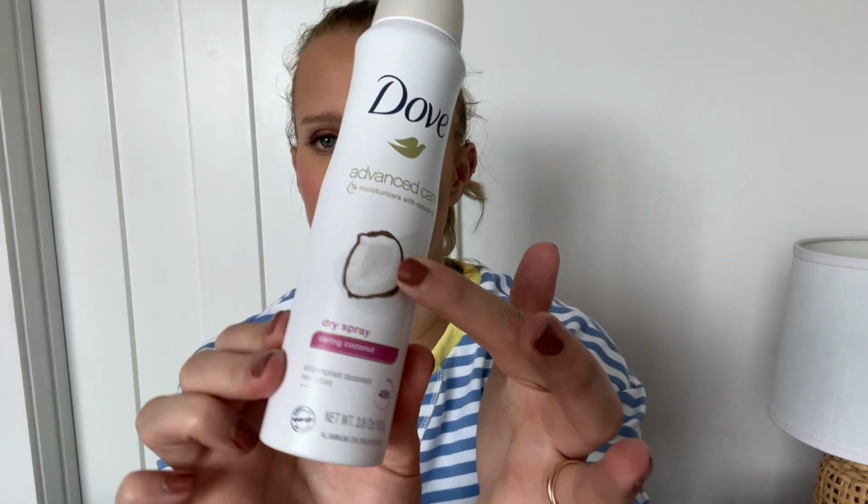Next, I have another of my favorite deodorants, which I know I talked about in the last Empties video. It's another one of the Dove spray deodorants, and this was the coconut one, I believe, just because there's a picture of coconut, but it's just the dry spray. I like this because it doesn't leave a residue, doesn't leave a white cast, it doesn't come off or show on my clothes as much as a regular swipe-on deodorant does.